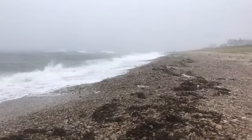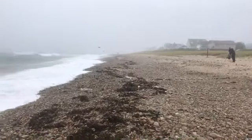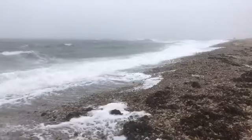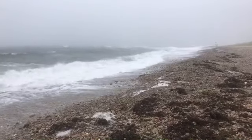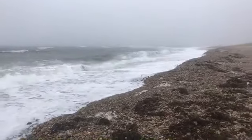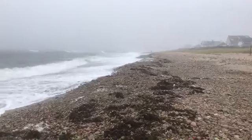Cape Cod is under a tropical storm warning until Thursday morning. And there's also a coastal flood watch, which means there could be some flooding in areas on the Cape today. There could be as much as 2 to 4 inches of rain, according to forecasters. So again, we're broadcasting live here for the Cape Cod Times at Town Neck Beach in Sandwich.